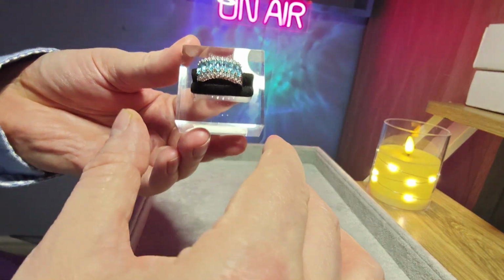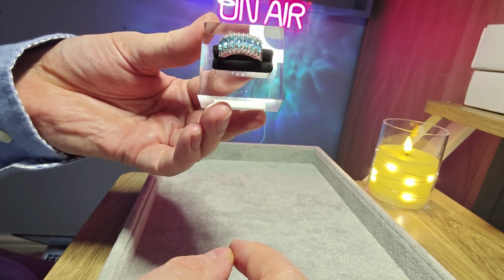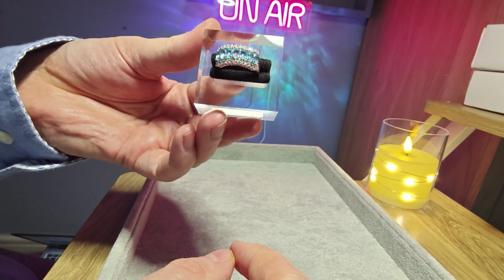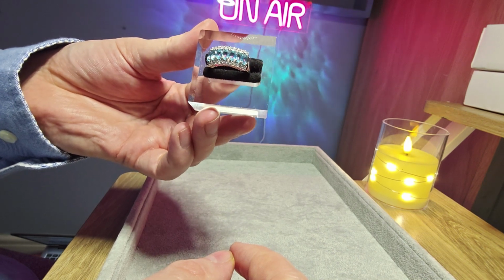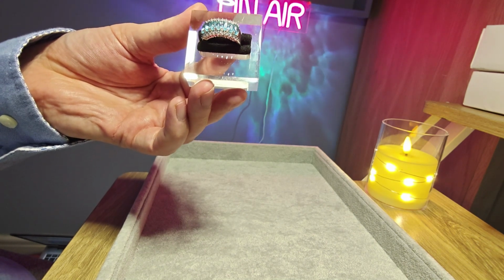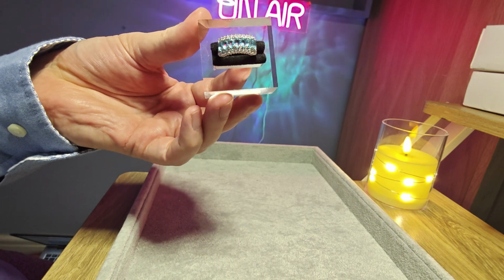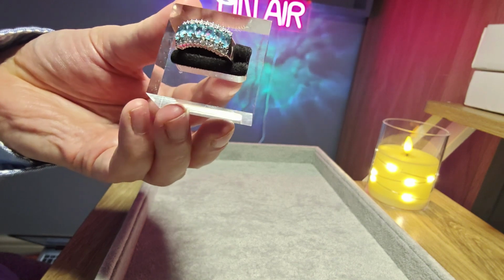And, of course, the aquamarine is the birthstone of March. And it's also said to symbolize eternal youth and happiness. So I guess we all could do with some aquamarine in our lives. But let's take a detailed look.